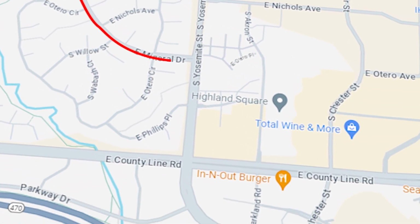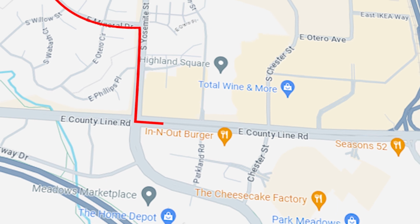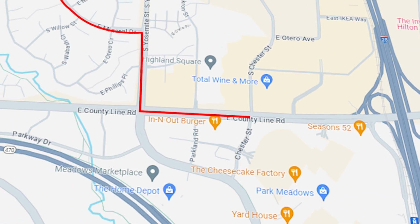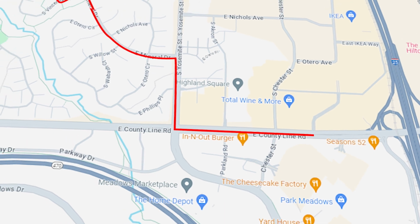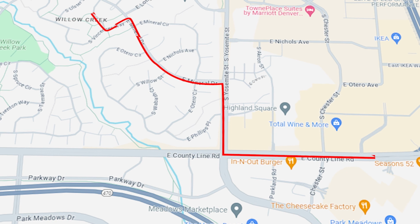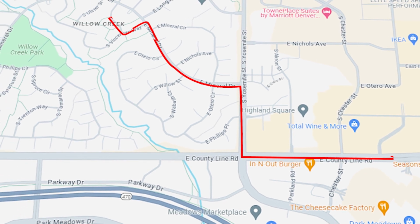Park Meadows Mall is right over here, which is one of the best malls in Colorado. And there's a ton of restaurants. Really, I would say it's one of our more high-end malls. So you have some more high-end dining options and things like that there.